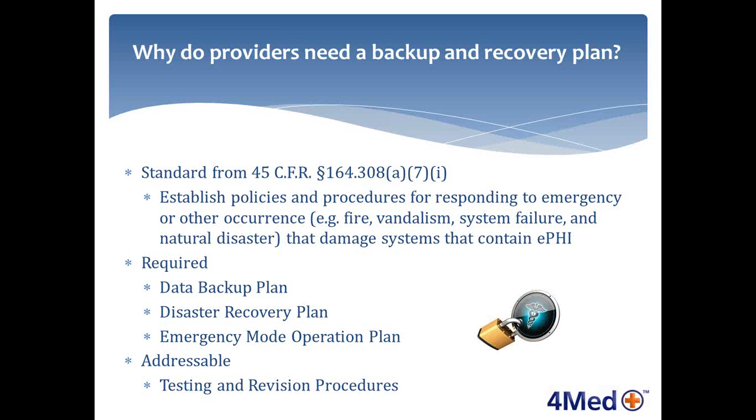The last thing, which is really kind of cool, is it's actually an addressable part of the safeguard, and that is to have a testing and revision procedure. So once you have your data backup plan, and I really love this phrase too, the time to test is not when the disaster happens. Okay, you don't want to test when you get hit by a tornado. You want to test before it to make sure that everything's going to repopulate and work properly when you have to get back up and running.